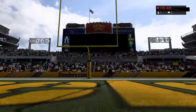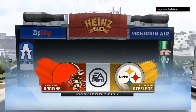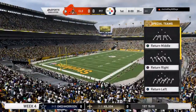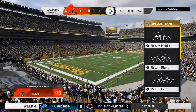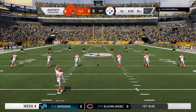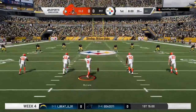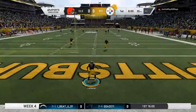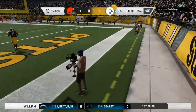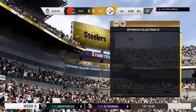EA Sports coverage of the National Football League brings us to Western Pennsylvania and Heinz Field in the Steel City of Pittsburgh. Nothing like the fanfare of introductions to an NFL game, and that was in evidence a moment ago. Fireworks, pyrotechnics, you name it, this crowd is ready as their guys get set to match up between the Cleveland Browns and the Pittsburgh Steelers. And they will not get a chance to return this one as it's through the end zone for a touchback.